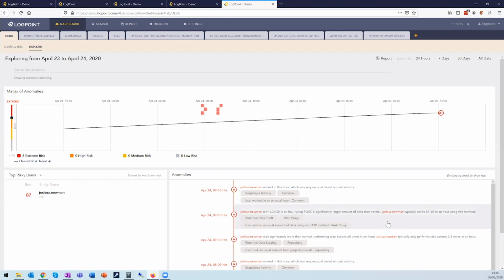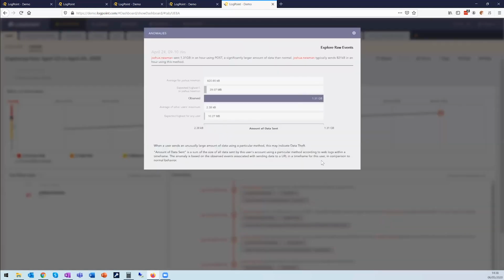One other thing that Joshua did here is send a lot of data using a POST request, which is a very unusual way of sending that much data. And maybe people would attach a photo in their Gmail account, but they wouldn't send 1.3 gigabytes that way. That's risky because it's unusual for Joshua and it is unusual for everyone else. And you can see how different from the norm that is. And it's those sequences of events. In this case, that came from a web proxy. The earlier one was just the login information from Active Directory.